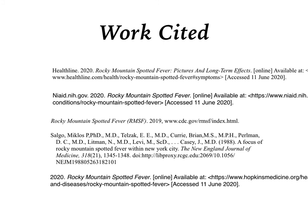And what are some of the symptoms? Some of the symptoms include a fever, a rash, respiratory distress, inflammation of the heart, attacking of different organs, many different things. Is RMSF contagious? No, it is not. It does not spread from human to human. It only spreads if an infected tick bites an animal or a human.